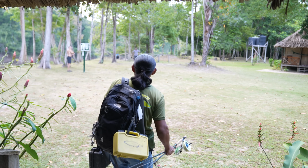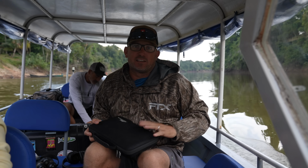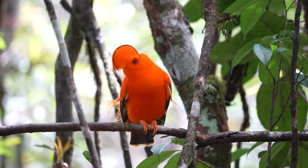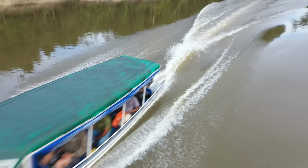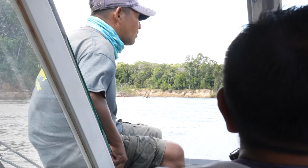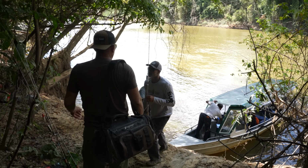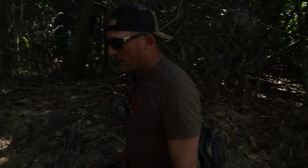We go fishing. Okay, you guys, so we've got an hour run upriver. Anytime I'm going on a remote trip like this, I always bring a sat phone. If anything were to happen, good or bad, you can always call for help. A pair of binoculars. I've never seen that color on a bird ever. Anytime you're walking through the woods, you always carry your fly rod backwards so it doesn't break.